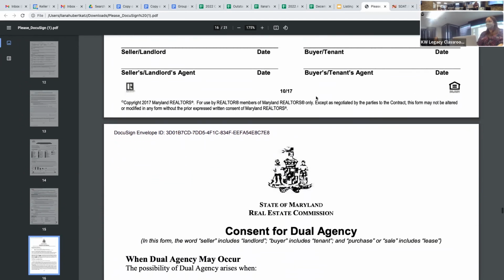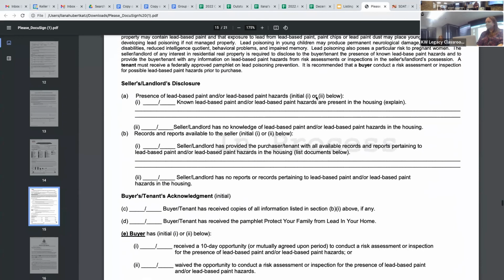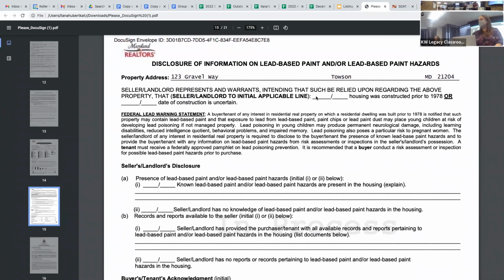Every single property that is built before 78, this is a requirement. You can't just say, well, they repainted everything, we don't need this. Nope. Rule of thumb, built before 78, put this in there.